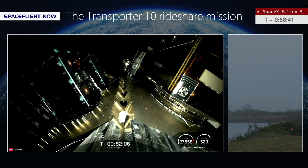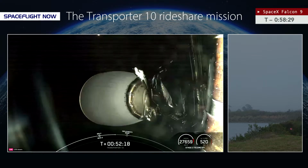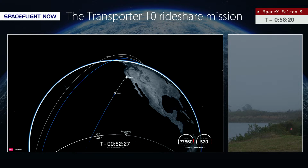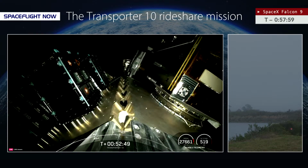SpaceX is preparing to start deployment of the payloads on board the Transporter 10 mission. And as we continue on with this, we will pop back into this feed and let you know as deployments get underway. The second stage engine, the Merlin vacuum engine, burned for its quick 4-second burn. And SpaceX will go in and out of periods where we do have a line of sight on the Falcon 9 second stage, so there may be some deployments that we don't actually see. But we're about a minute away from the deployment sequence beginning.